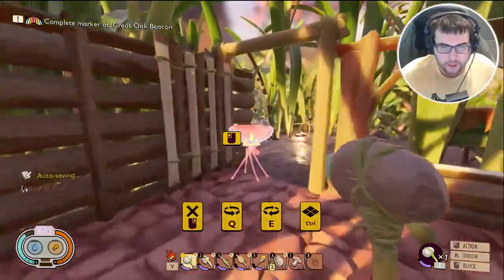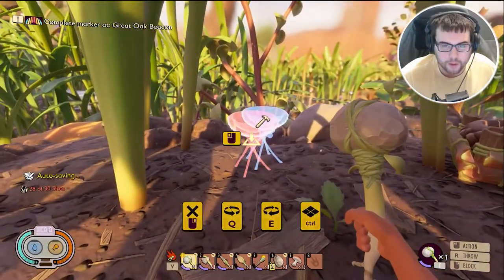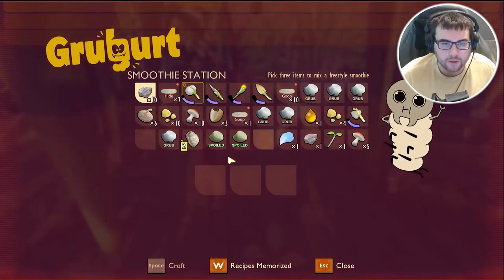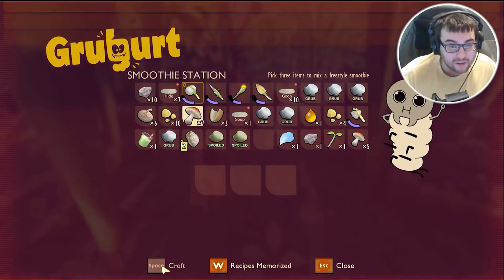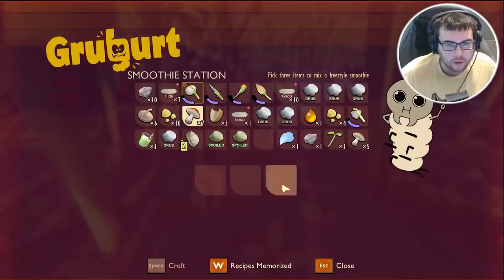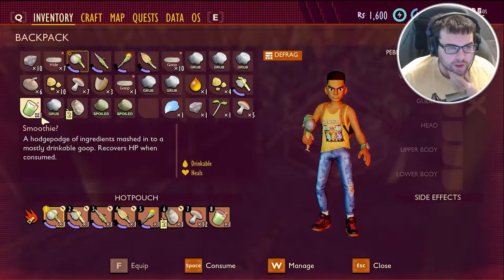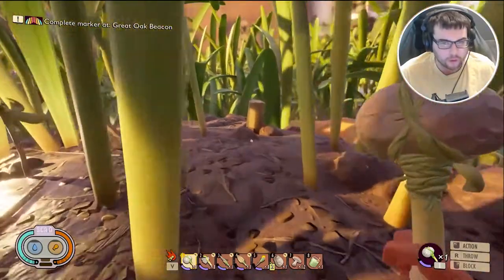Actually, you could probably throw it out here. This is where most of our stuff's at, so we'll do that right there. We'll build it. Smoothie station. Can we just do that? Go ahead and go to the inventory and see what this is. A drinkable and heals. A hedgehog of ingredients mashed into a mostly drinkable goop. Recovers HP when consumed. Alright.